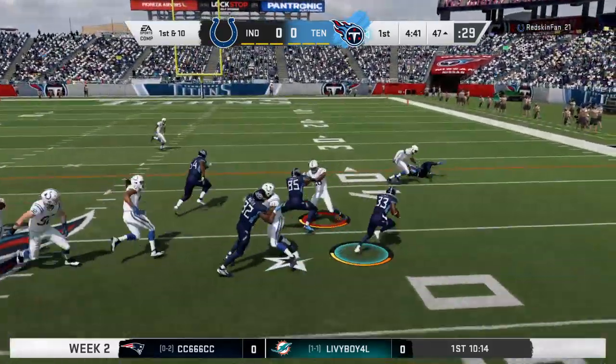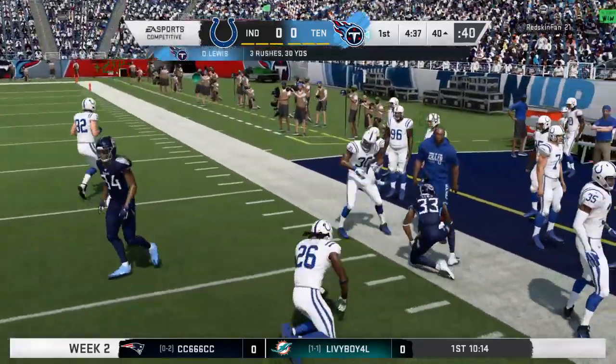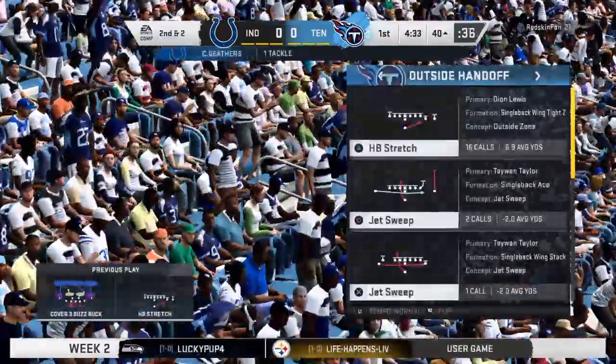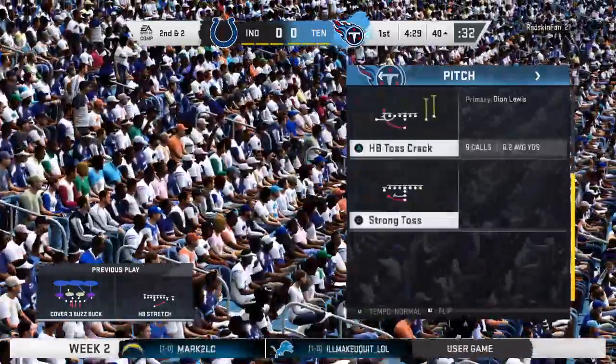On first down, Lewis. And he's corralled at the 40, but not before picking up 8. The success there, Charles, coming on the outside of the field, the ground game. Curious to see if that continues as we progress.